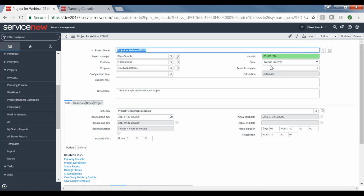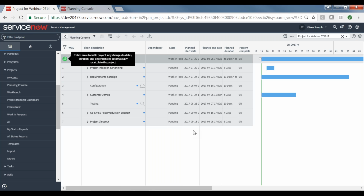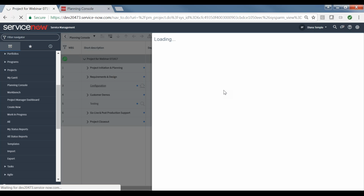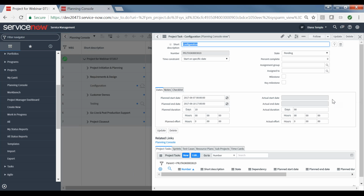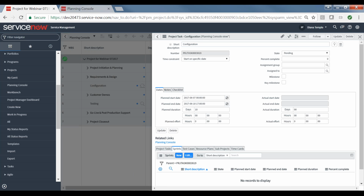So let's just say that our project is underway. I've held my requirements gathering session, I've collected my user stories, I've performed sprint planning, and I've associated my stories with sprints. I'm going to go to the planning console. And here I have an agile phase created called configuration within my project plan. I know it's an agile phase by virtue of this icon. If I click on the configuration agile phase, I'll get this little pop-out screen. And from here, I have the ability to add or associate sprints with this phase. So I can do this from the sprint-related list on the pop-out screen.